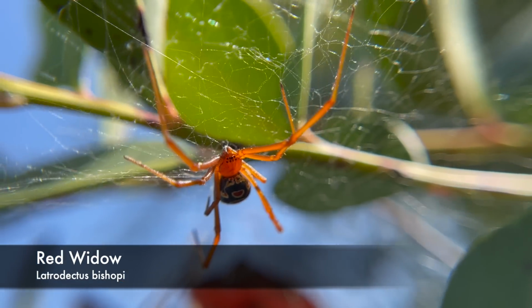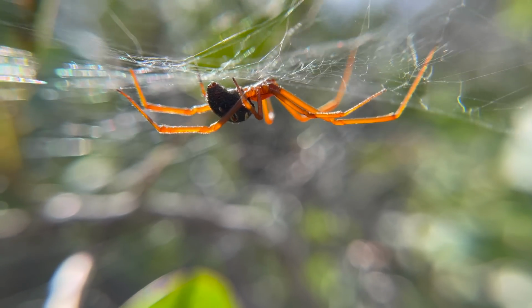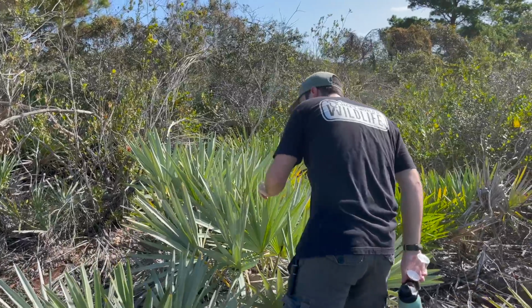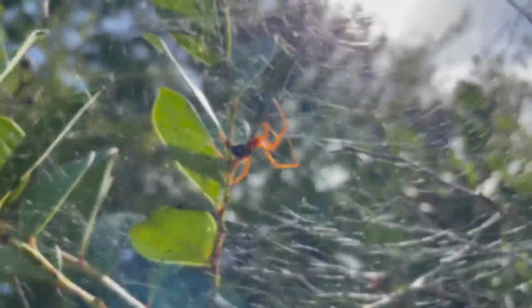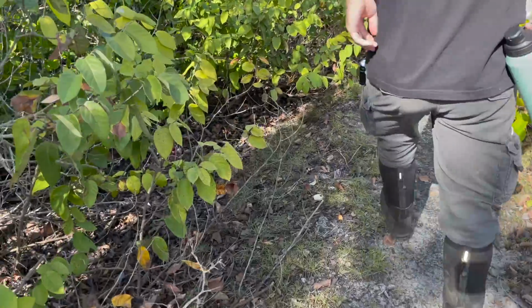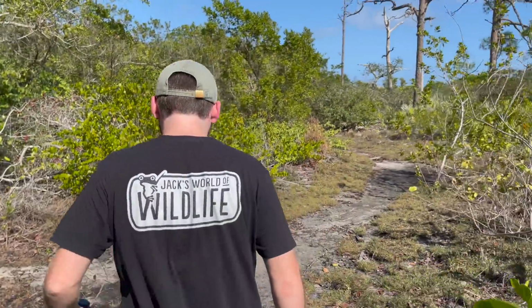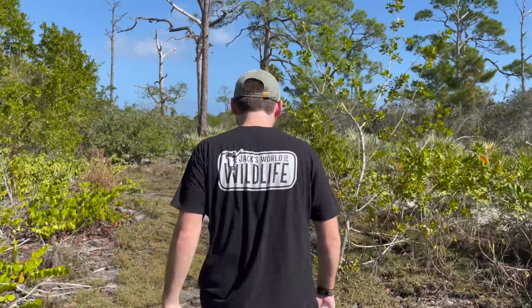These cousins to the black widow inhabit a very specific habitat in only certain regions of Florida and nowhere else in the world. Because of this, they can be very difficult to find. So we're hopeful that luck will be on our side as we search for these toxic arachnids. These spiders are incredibly timid and secretive. It can take some time walking around and carefully scanning the foliage to find one of their inconspicuous webs.